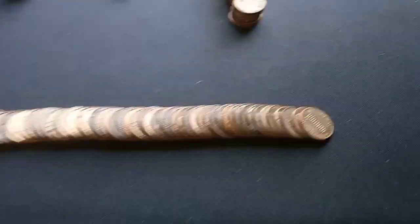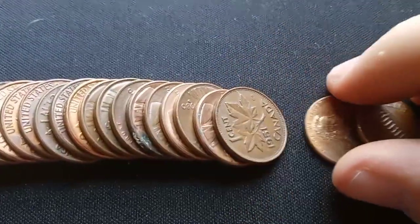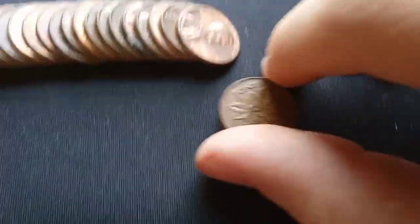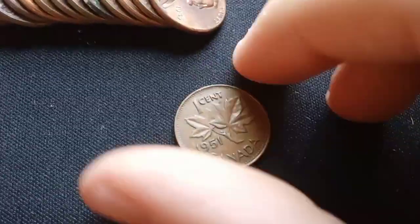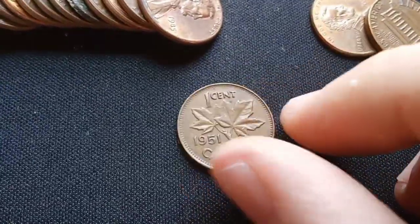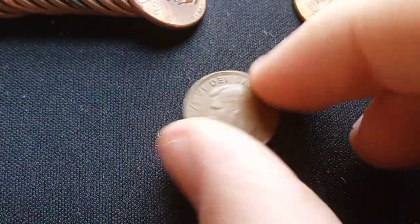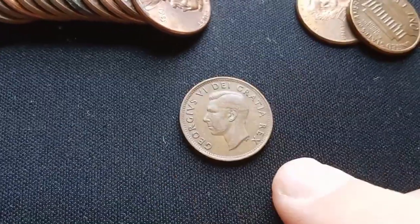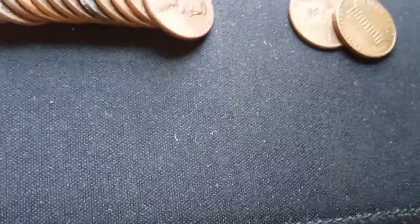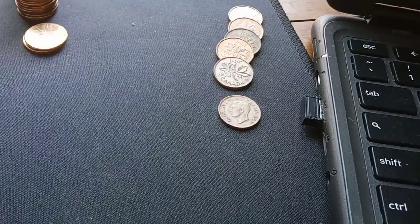Third to last roll, and the very next one from the last find. Third coin in. And we have a 1951 Canadian Younghead. Wait a minute. Oh my god. I'm so dumb sometimes. 53 is when the Younghead started. So this is a King George VI. I just found one of these in the last video that I posted. I definitely did not expect to find a King George VI in this box.